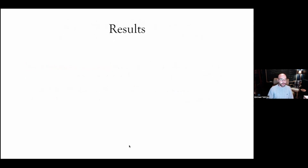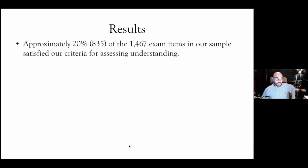As I mentioned a moment ago, I'm going to very briefly convey at a rather high level some of the main findings of this research, but then get into some details about how we see some important distinctions in the meanings items assessed by looking at particular examples. Based on our phase one analysis, we determined that approximately 20% of the 1,467 exam items in our sample satisfied the criteria I just mentioned for assessing understanding.